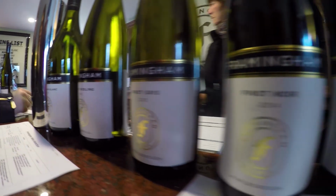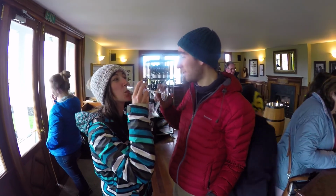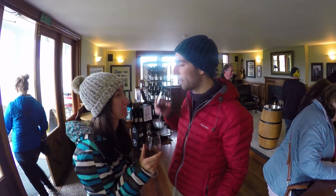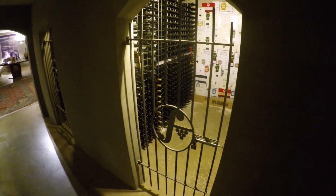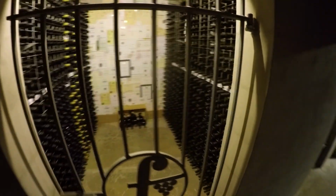So down here is sort of like a mini museum, and behind some dungeon doors are vintage winemaking kits, old wine bottles, and lots of information about the Framingham Winery.